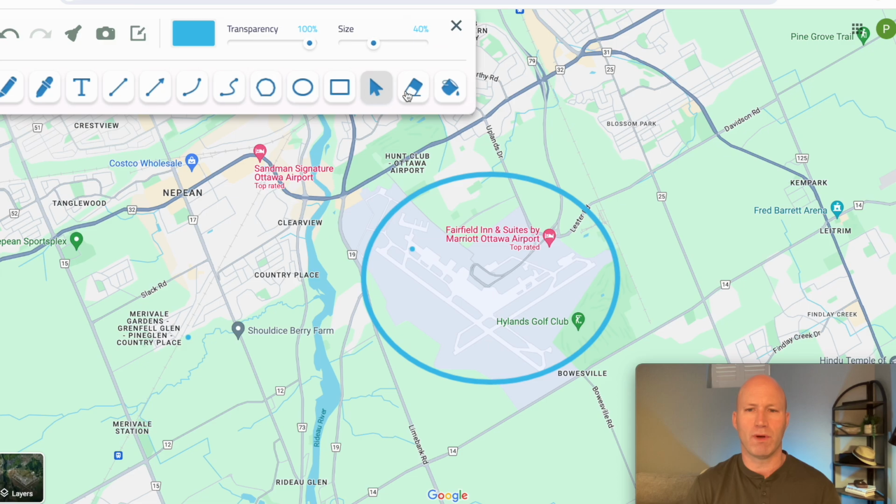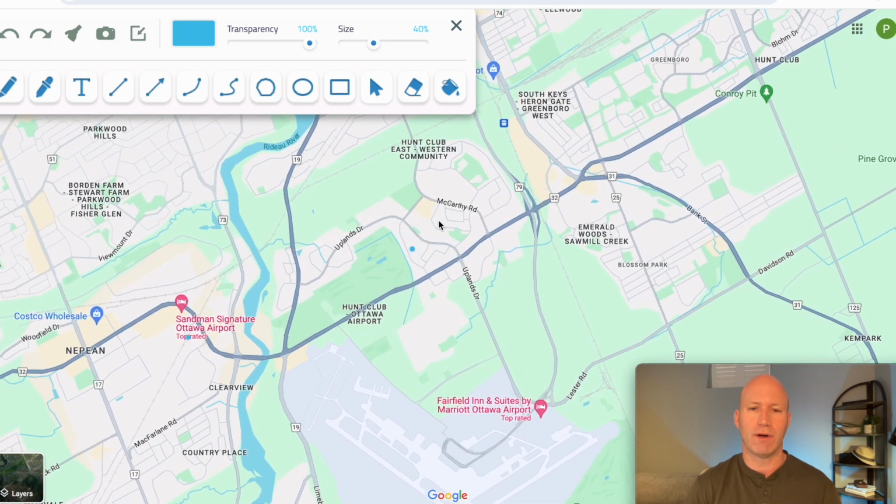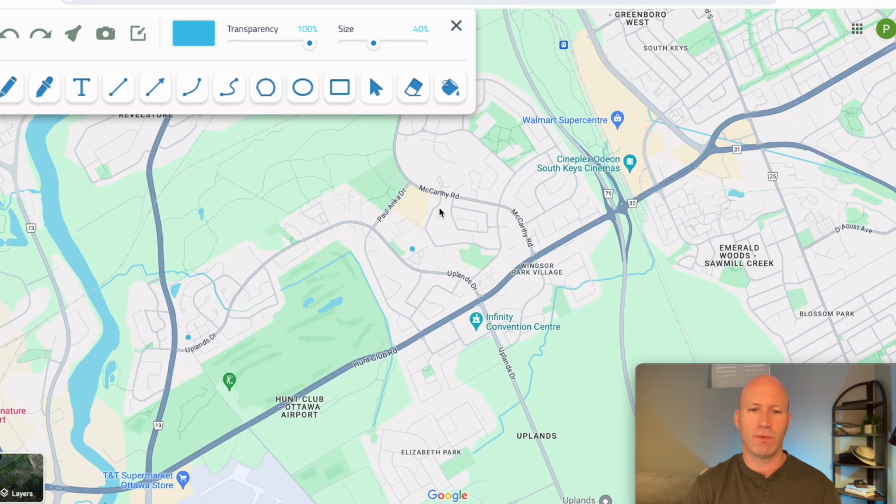And then we also have Blossom Park and these neighboring neighborhoods. Now, Hunt Club itself is very interesting because it has a lot of different neighborhoods as you run through it. We have in here the Hunt Club East Western Community, which is the Hunt Club Ottawa Airport area.